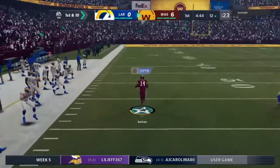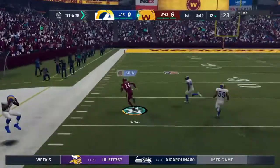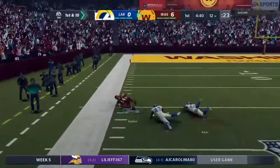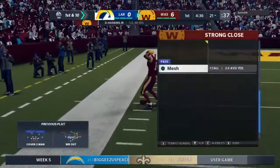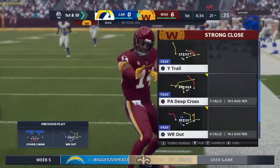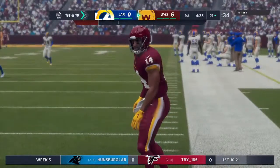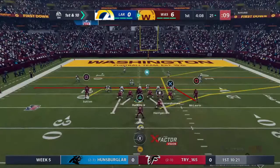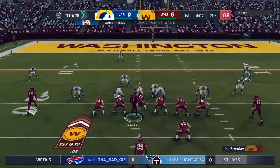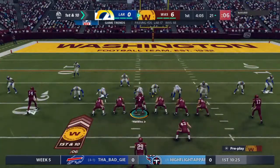A pass there complete to Sutton. And he finally goes down, but not before reaching the 21. A big play there on the catch and run. 68 yards. So barely time to catch our breath. Here's 1st and 10 just outside the red zone.